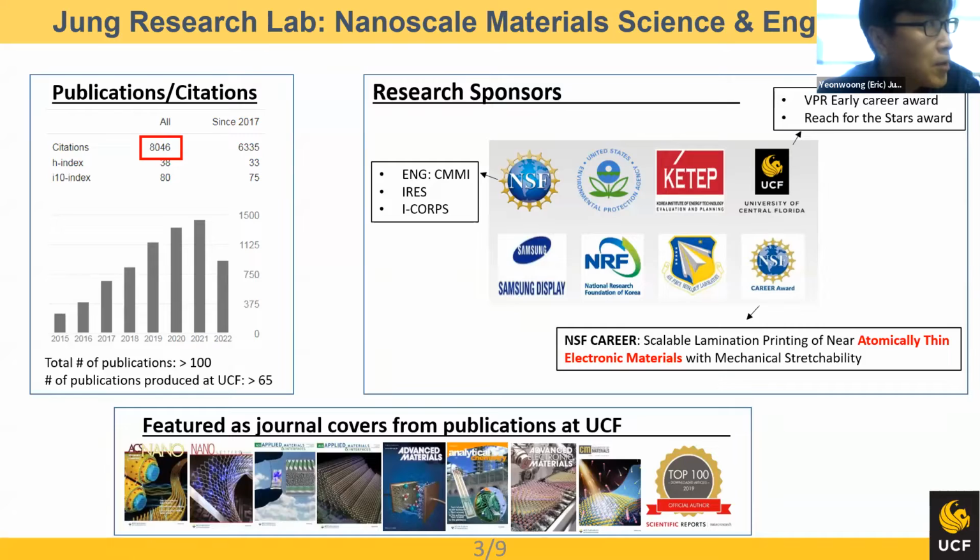For my research lab, just a little bit of information. I've published over 100 papers, and more than 60 of them have been produced at UCF. My research has been supported by several federal agencies, including NSF, where I got a couple of awards, and I also got support from the EPA and Air Force. Recently I got the NSF Korea Award, which is about 2D materials for electronic devices. My papers have been featured and covered in several prominent journals, which is what you're looking at here. Okay, next slide.